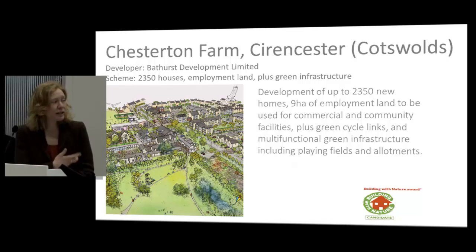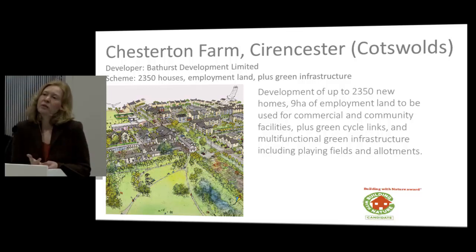And interestingly, Building with Nature, through the process of awarding the scheme, we were asked to speak at the committee to help champion how important green infrastructure has been in this scheme. And here to tell us more about that is Ben Rosedale. So I'll hand over to him now, who was an important figure in this scheme.